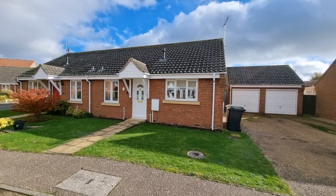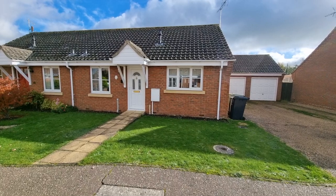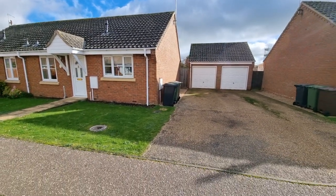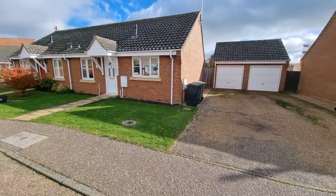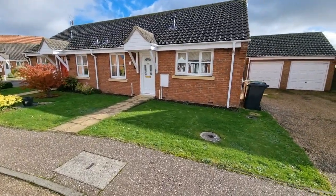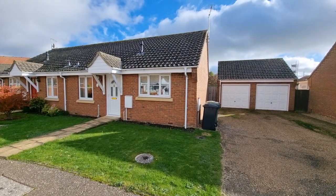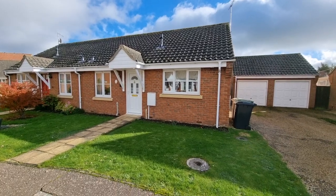Okay, so there's the bungalow in question right in front of us. We've got a garage that comes with the property, with a driveway in front of the garage, parking for a couple of cars quite easily, I would have thought. There's a path up to the front door and front garden laid to lawn. There's an outside light and there's also gated access into the rear garden. I'll show you the rear garden in a short while towards the end of the video.